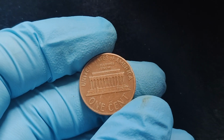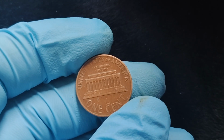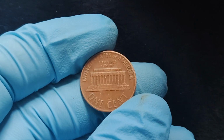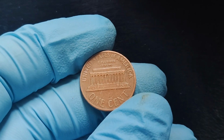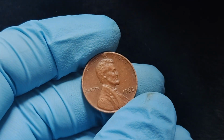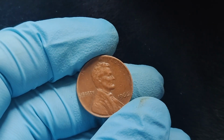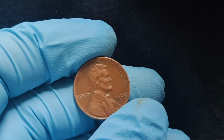In 1966, the US Mint produced over 1 billion pennies. That's a lot, right? But some slipped through the cracks, and a small batch, about 3,000 pennies, were struck without a mint mark. No mint mark means no D for Denver, no S for San Francisco, nothing. Just a plain old Lincoln penny.